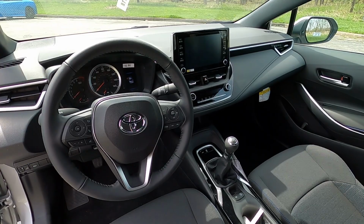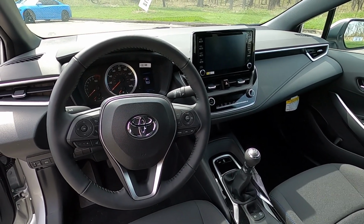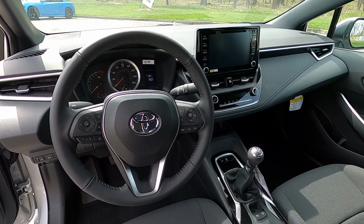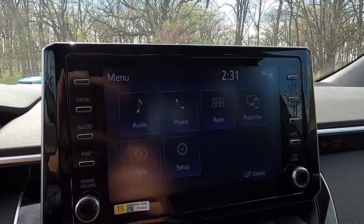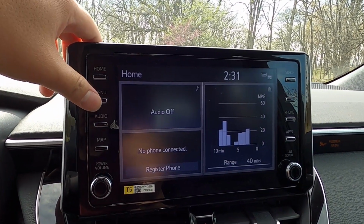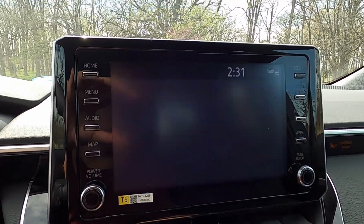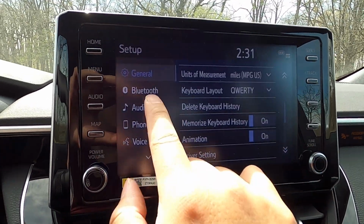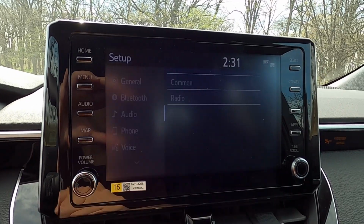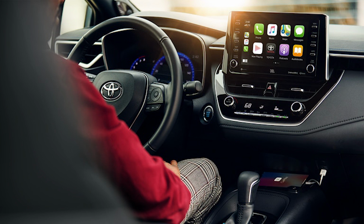I like the design. It's very Toyota-like, so it's very similar to the Camry, the Avalon. It has that same vibe, but that's not a bad thing. Got a pop-out screen in the middle. I would say on this Corolla SE, the screen is a little bit low res. It's not super high res because this one is not equipped with navigation. It's not equipped with the optional JBL audio system either, but it gets the job done. Apple CarPlay and newly added Android Auto is standard.